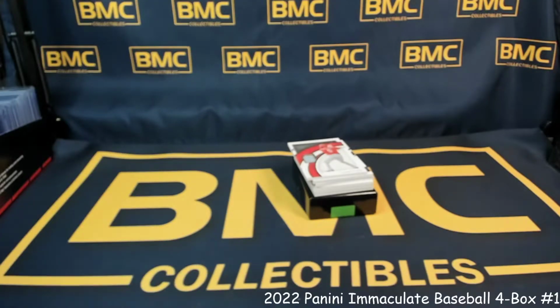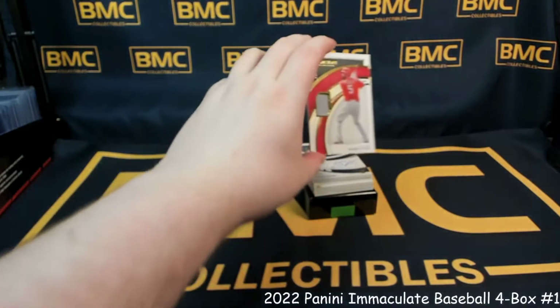Jesus, this thing is huge. There's like a non-zero chance that I don't have a top loader big enough for this right now. I have to go down into the basement for that later. Wow. Wasn't expecting a thick boy like that.